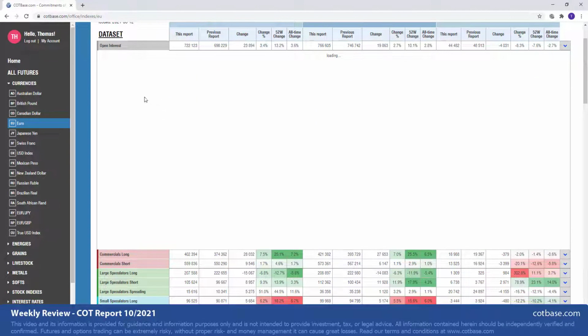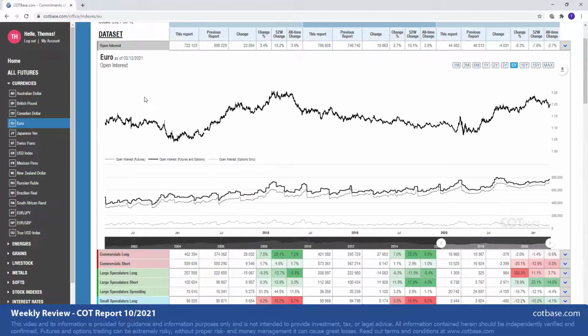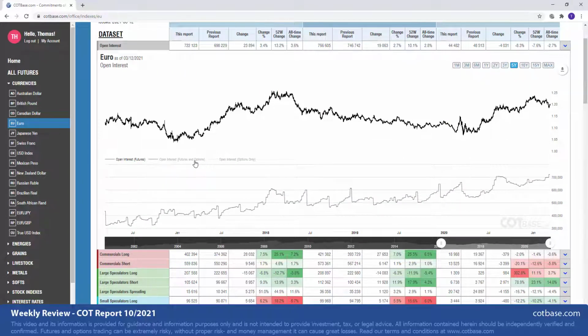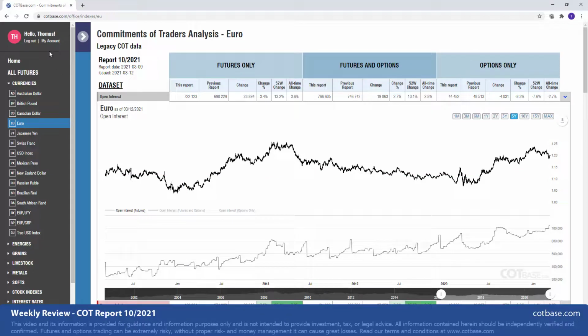But it's definitely like open interest. If you want to look at the open interest in euro, you have the option of looking at all three: the futures open interest, futures and options open interest, and of course you can look at the open interest of options only data as well. So there's a lot to do, and of course you can select these and only look at one of them if you want. So there's a bunch of stuff that you can do here at COT Base.